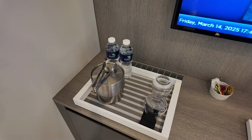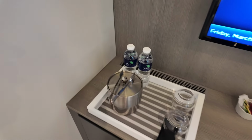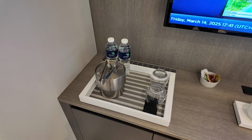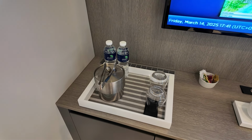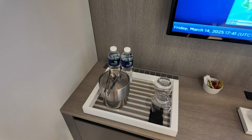One criticism of Celebrity in general, I think, is these plastic water bottles. Honestly, it's the only way to get water in your room. We've been on a Moreella cruise, which is part of the same group, and they have water dispensers in the lift, and you can take a carafe and fill it up yourself. It's filtered water, chilled, and you can put it in your fridge.